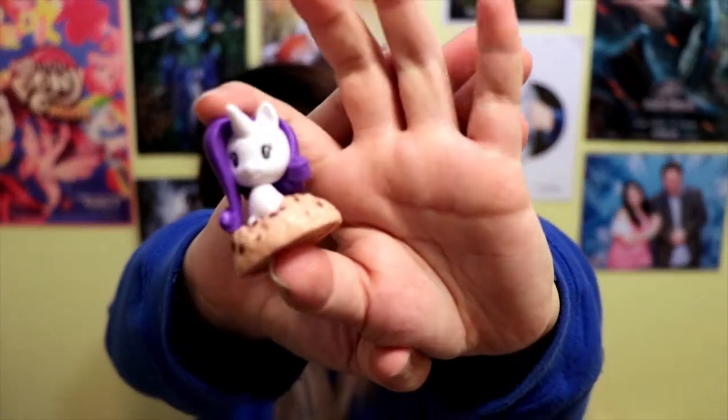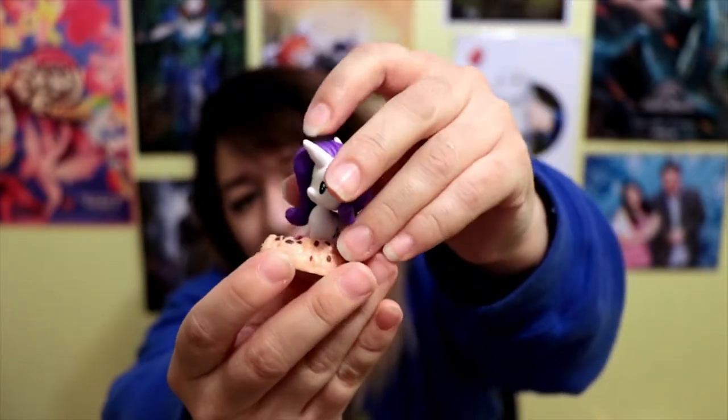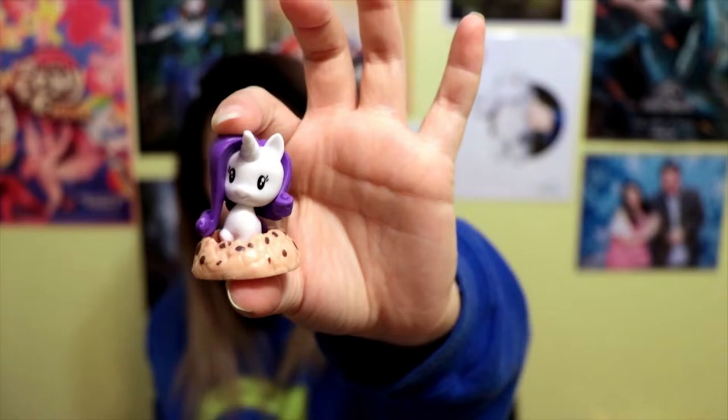Aww. It's little Rarity in a chocolate chip cookie. That is so cute. You can take the little cutie mark crews out, and they have these little heart stands on the bottom of them, and then you can just place them in like that. That is adorable. Oh my goodness. We have Rarity. This posh pony selects a sophisticated snack, which is a chocolate chip cookie.